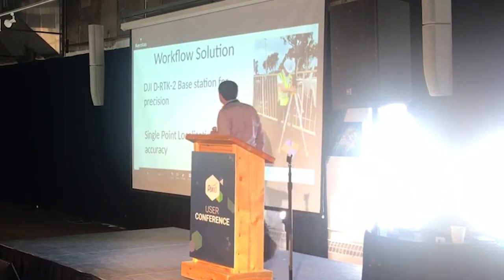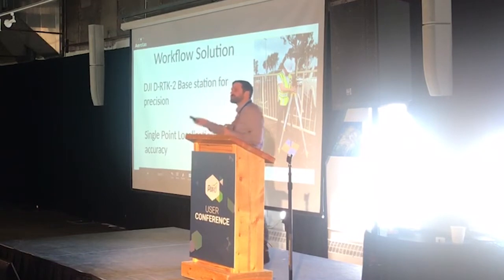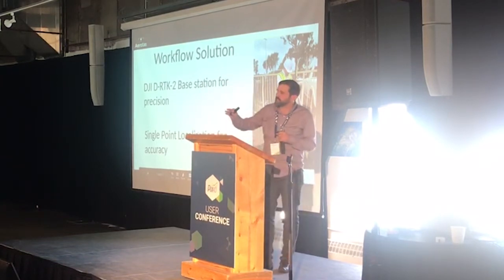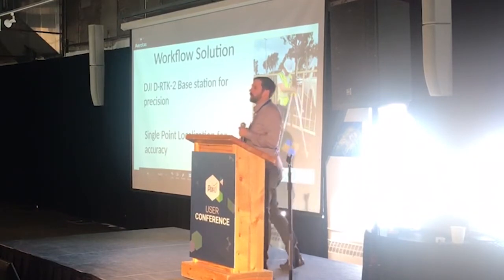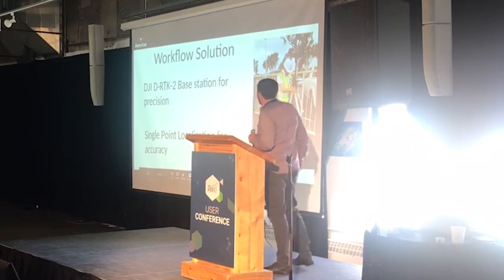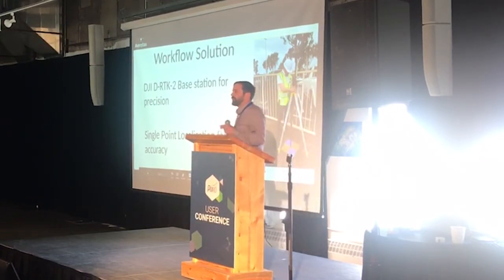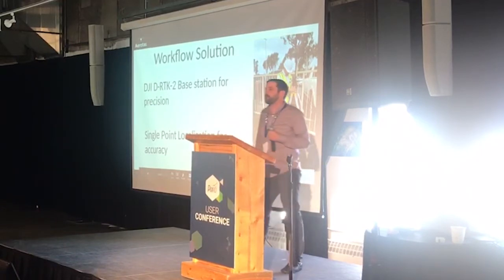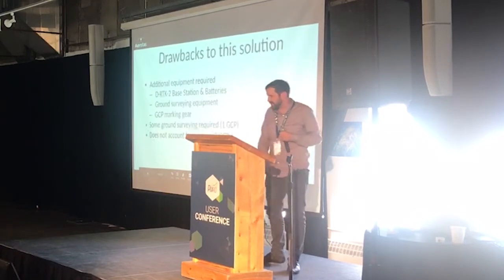Now we figured out some more workflows with this. The way that we like to do it, our favorite solution, is using the DJI base station for that 1/10 of a foot precision across an entire project, but with a single ground control point. And this is something in the survey world known as single point localization. So we're going to use that precision to stitch the project together, and then we're going to shift the whole thing to that one point to get it accurate across the entire project site.